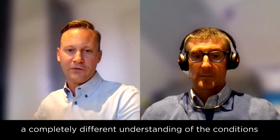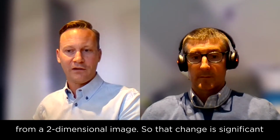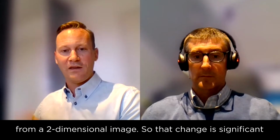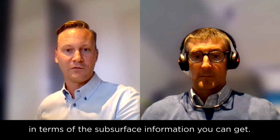It gives you a completely different understanding of the conditions below the ground compared to what you get from a 2-dimensional image, really. So that change is significant in terms of the subsurface information you can get.